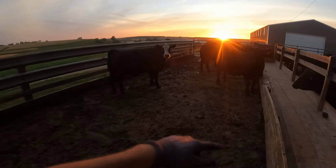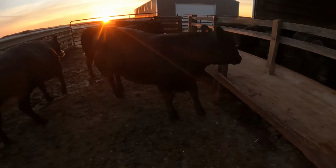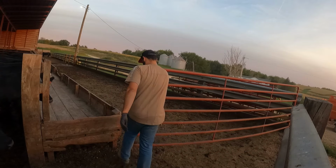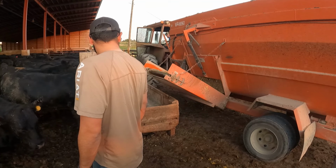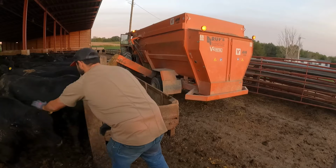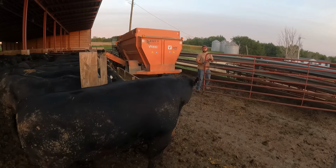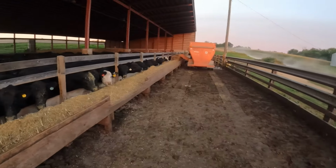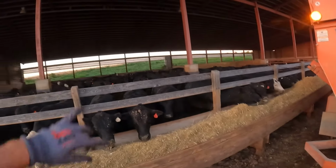Clear these guys out, open that gate, come back here and open this gate. Come on, let's go. Turn around, you. Okay, you can eat now. So we're feeding cattle. We do this five times a day, twice here because we have a lot of cattle in here, and then we have three other yards we do this on.